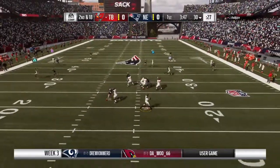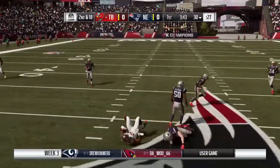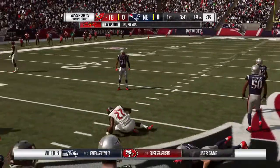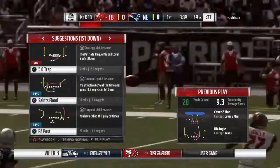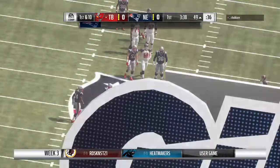From the shotgun, it's Winston. And Jones has it over the middle. And he'll be taken down, but not before they work it across midfield. A good pickup there of 20 yards.